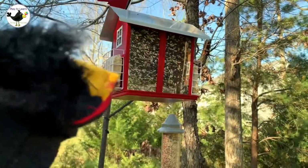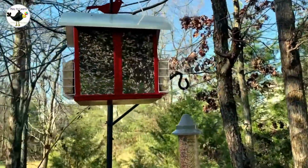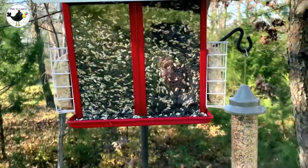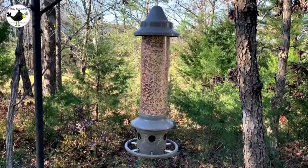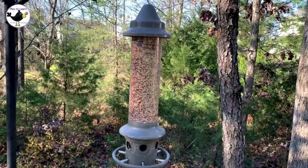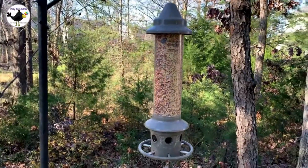Betsy likes this one because it's red. It has suet on one side and suet on the other side and bird seed in the middle. The birds sit right down there and eat a feast. Here's another bird feeder. Can you hear all of those birds chirping? They want Betsy and me to move away so that they can eat their bird seed.